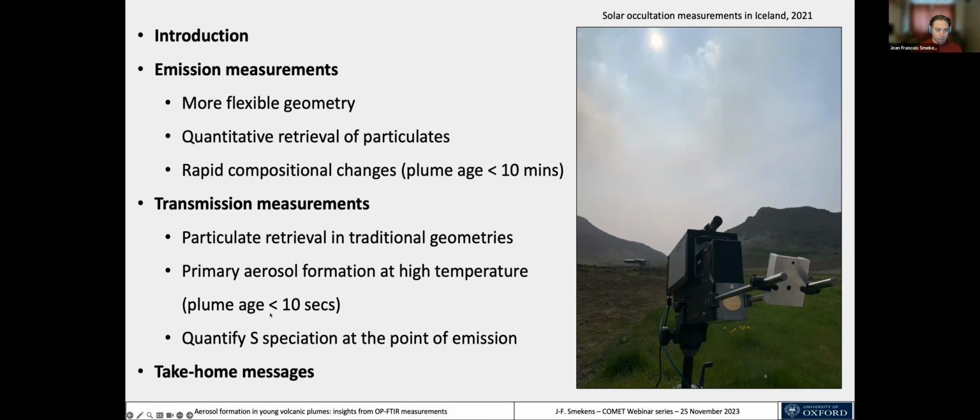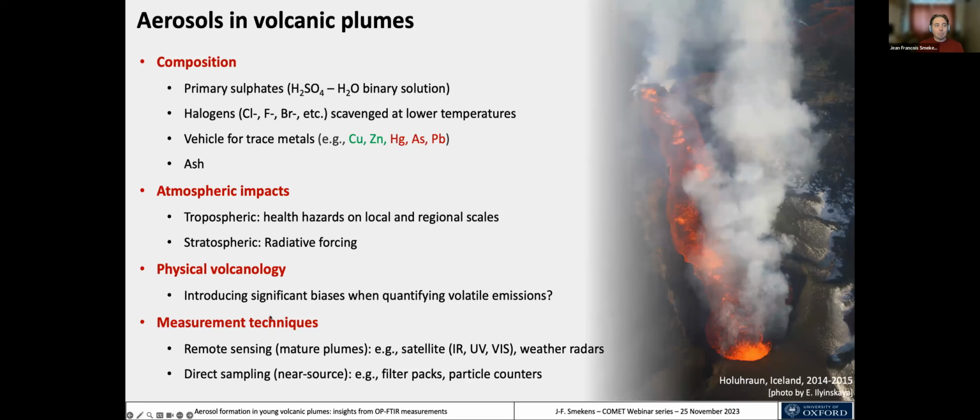Quickly, aerosols in volcanic plumes. So if you look at this picture here on the right of the gas plume from Holuhraun in 2014 and 15, it should be fairly apparent that aerosols form very quickly as gases are being exhaled into the atmosphere and as the plume condenses. And so the composition of these aerosols has been a topic of great interest for the community, and it's a very complex situation, and the composition depends on a lot of parameters.